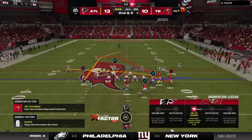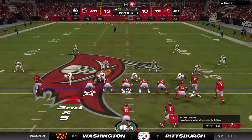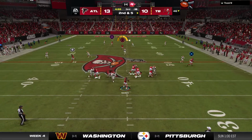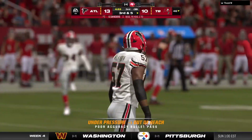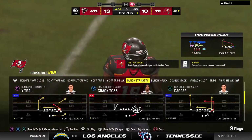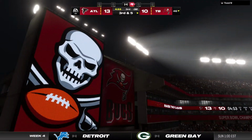Here's a 2nd and 5. Off the play fake, he'll look to throw. And it's incomplete. Took a shot, couldn't connect. To give you an idea of how accurate he's been throwing the football, we're in the second half. That's just his second incompletion.